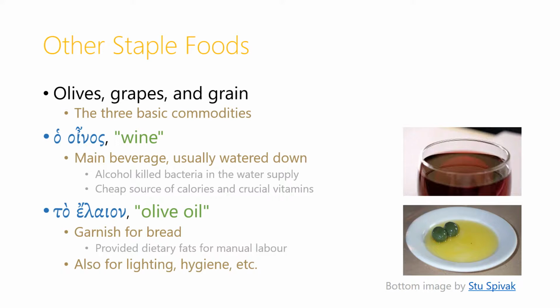But olive oil was also important, not just for food, but also for lighting. It was used in hygiene, in cleaning yourself. Really in every sector of life we find olive oil, which explains why the Greeks often celebrated the gift of the olive tree from Athena as one of the chief gifts of the gods to humanity.